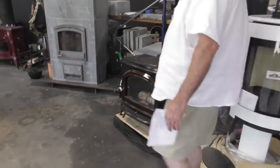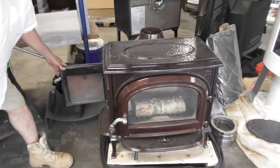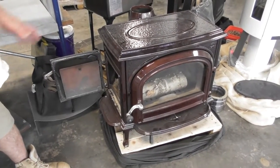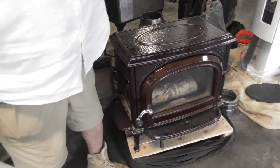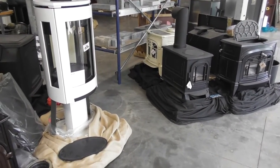Here's another stove. This one has a side load. And some people really like that. Putting the wood in long ways, you can get longer wood in. This one will take 24-inch long logs. The one we just looked at, 12-inch. There are some that are even 11-inch.